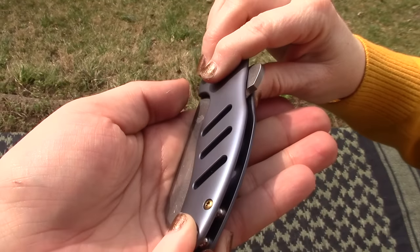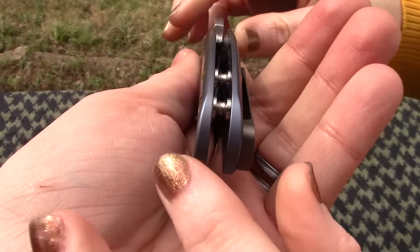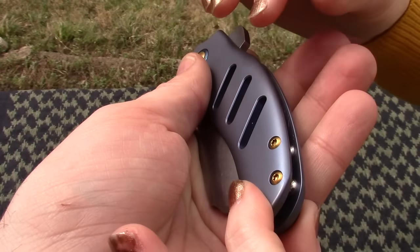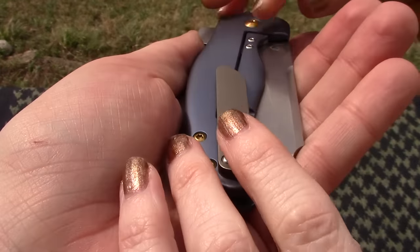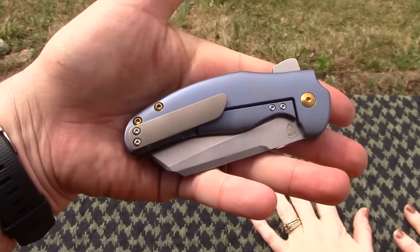It has silver barrel spacers with gold. It kind of has two-tone colors going on. So silver, gold, bronze for the clip. So it has kind of all kinds of colors going on. I love this one.